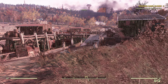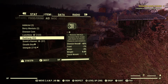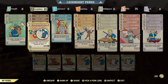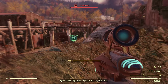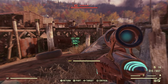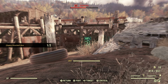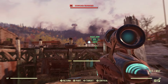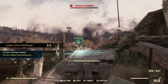Now, we can free aim for the Scorched's arm, or we can use VATS. I prefer to use VATS myself. And when you use VATS, it's under Perception, Concentrated Fire. This allows you to move your VATS around from head, torso, arms, and legs. Highly recommend it. So let's go ahead. We're going to aim for the arms here. Oh, we did get a cripple. Good stuff. Let's go with the right arm now. There we go.